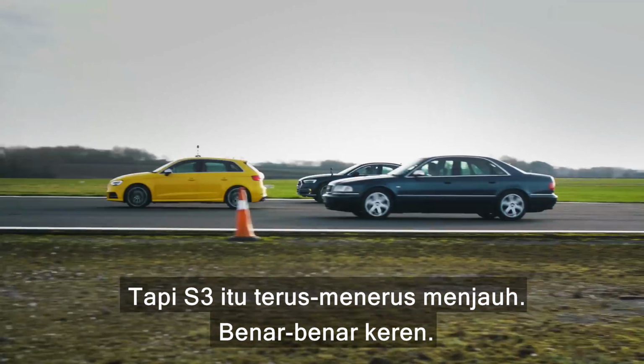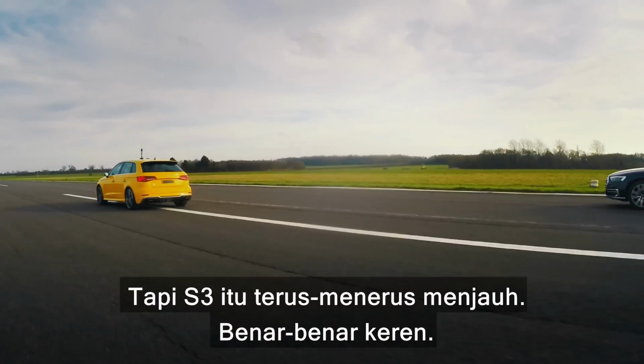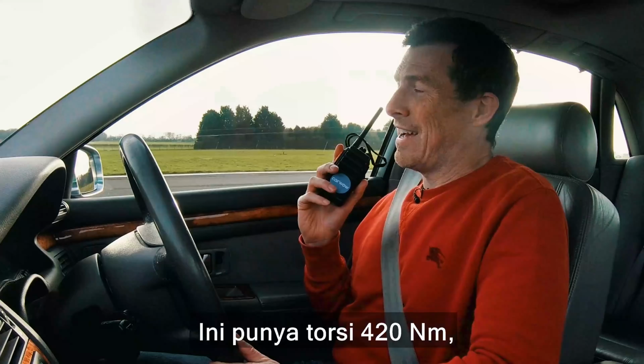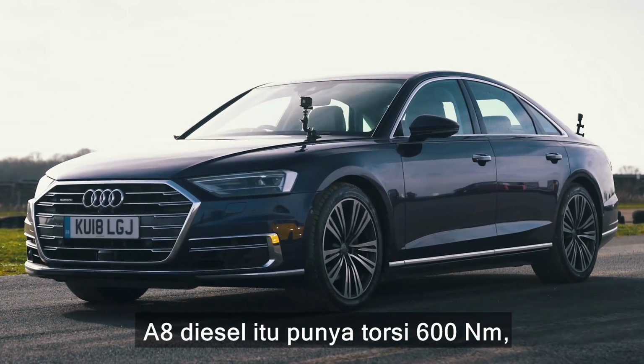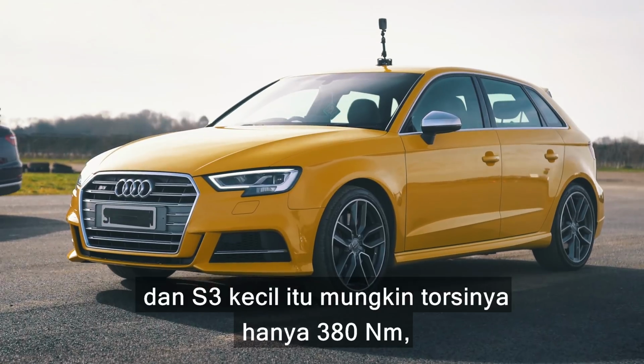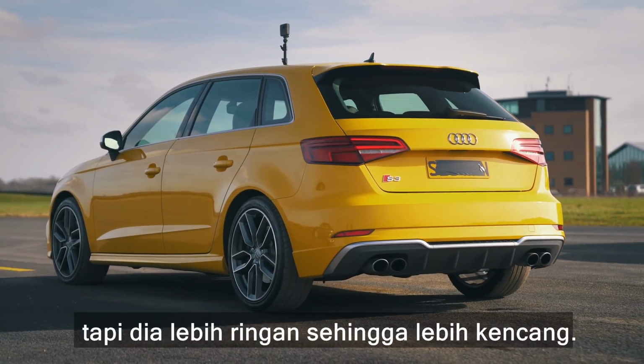But that S3 just powers on through. It is absolutely insane. This has 420 Newton meters of torque. That diesel A8 has 600 Newton meters, and that little S3 may only have 380 Newton meters of torque, but it's lighter and it just went.